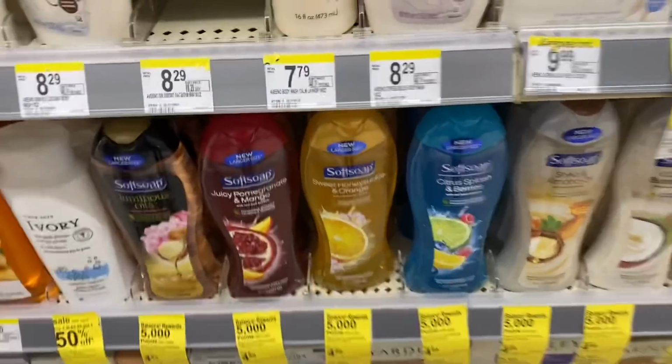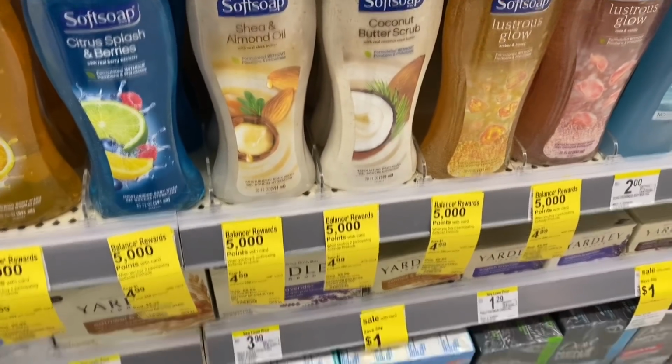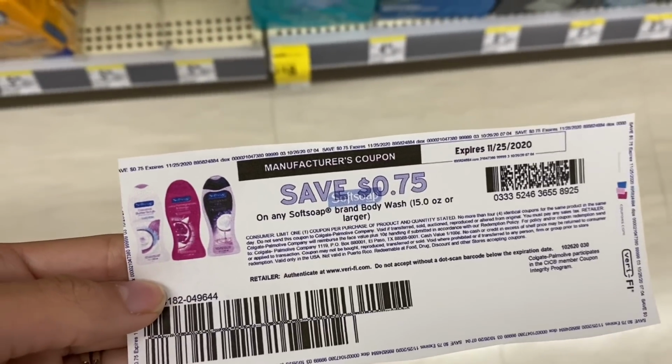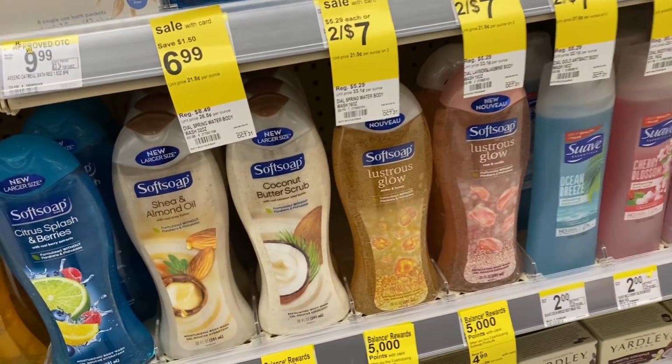So the next item I'm grabbing on this scenario is 2 of these Softsoap. They're $4.99 each, and we're getting 5,000 points when we buy 2. So this will be great to put with the Gold Bond. We have a 75-cent off coupon from the Softsoap website. There's also a 75-cent digital coupon on the Walgreens app that you can use for this product.